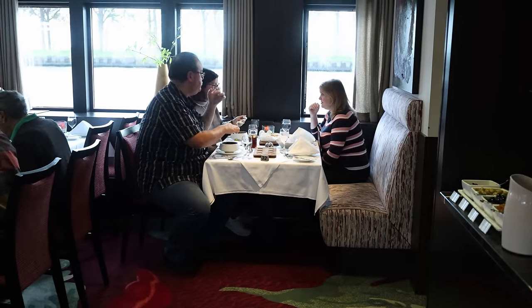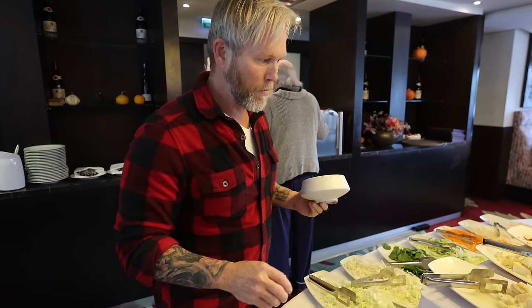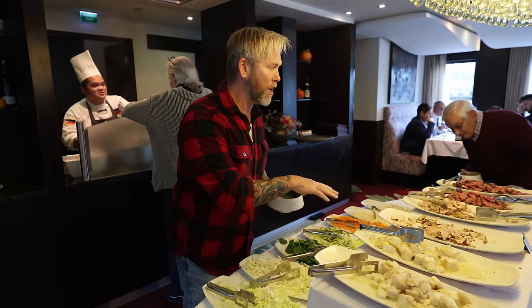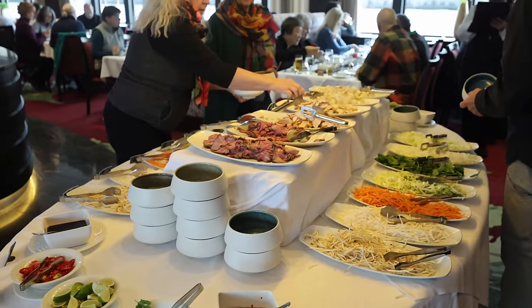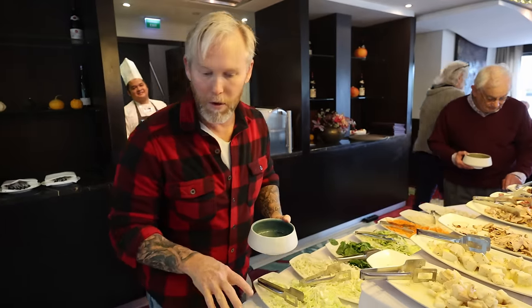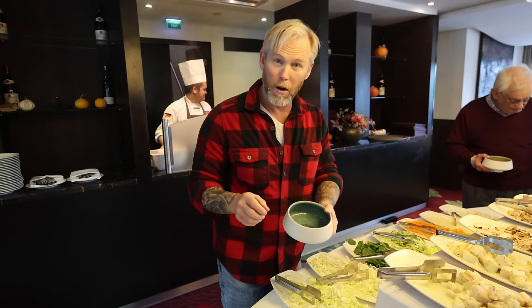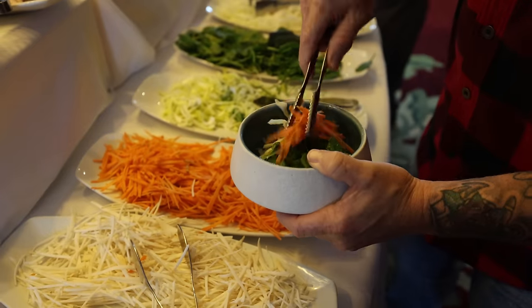This is so neat. Okay, so we're going to make our own pho, Vietnamese pho. They have fish, chicken, all kinds of proteins, duck breast, beef, tons of vegetables, different kinds of sauces, hot peppers, cilantro, lime. Ooh, let's dig in. What am I going to do? But we're going to put our vegetables in first. Got to get that beta carotene.